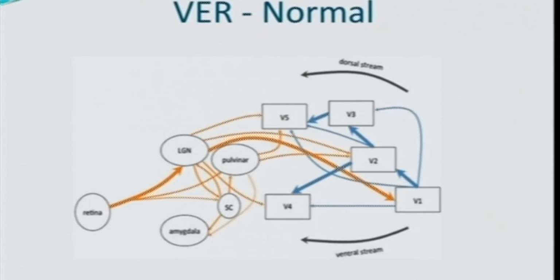From the lateral geniculate, they go to our visual cortex, the primary visual cortex, V1 area. Some of the fibers bypass this primary visual cortex. They go to the pulvinar, and from the pulvinar to the visual association areas, V2, V3, V4, V5. Or some of them go to the superior colliculus.